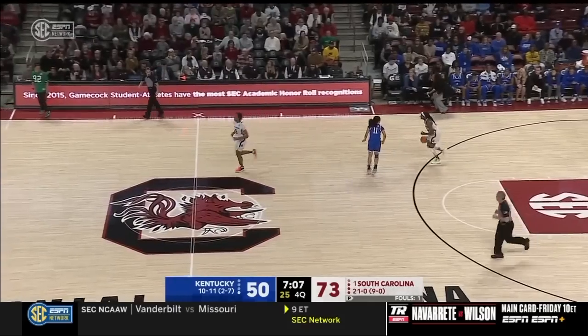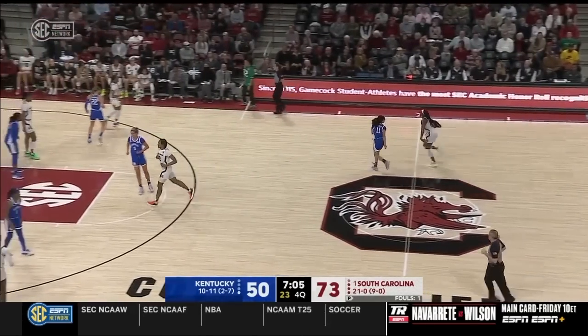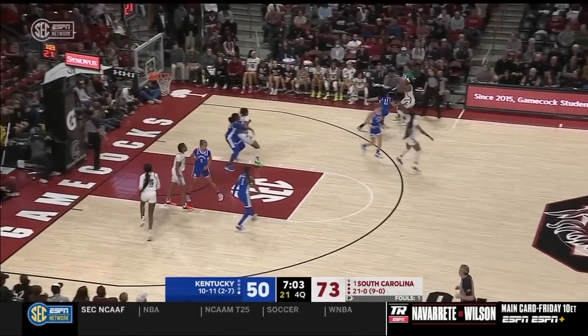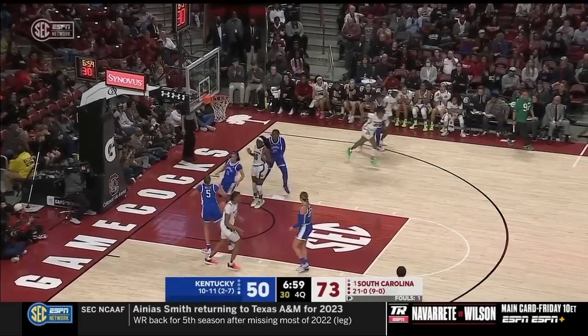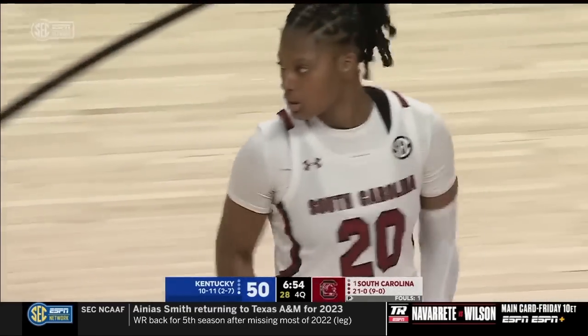South Carolina ball. You're like, okay, I don't want to do too much. I'm trying to stay in my lane. But I think that Dawn wants her to carve her own lane. There you go. Swish.